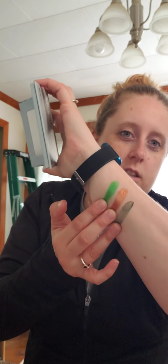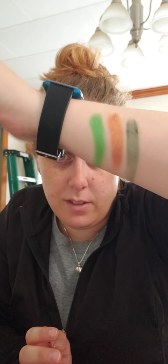So here are the first 3 shades, and the first 2 shades look really good. I don't know. What do you guys think? This would actually have been really good for March.